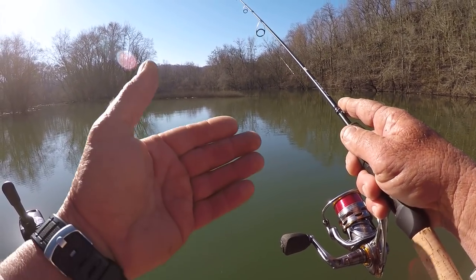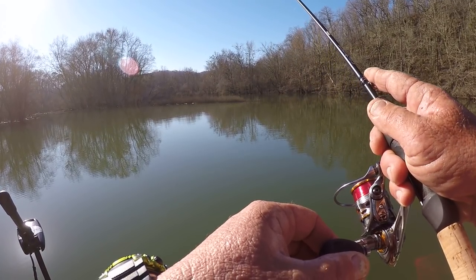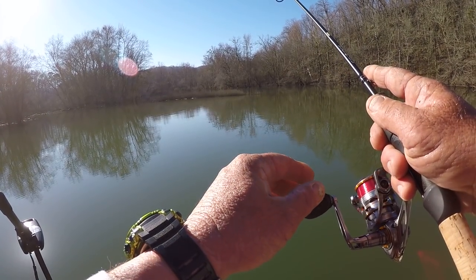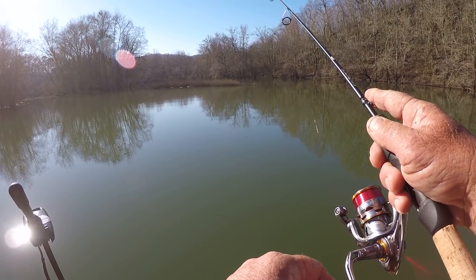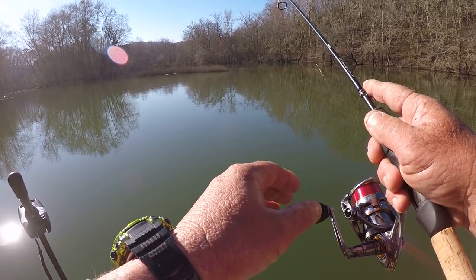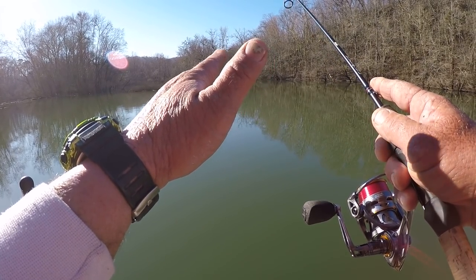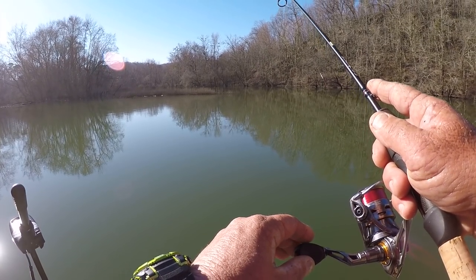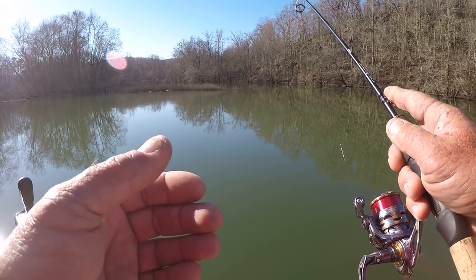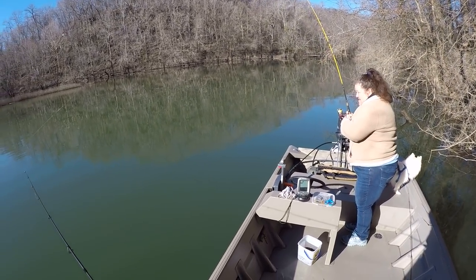Once I make bottom contact, which I'm on the bottom now, what I'm going to do is just slide the bait towards me real slow. Kind of like if you was fishing with a worm, but a lot slower, just little bitty movements. And then I'll let the bait settle and just stay in place for a few seconds and then move it again. It's actually like working a plastic worm, but a lot slower. Yeah, you probably got a big redear.